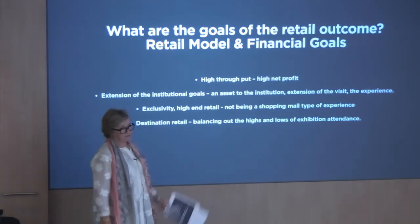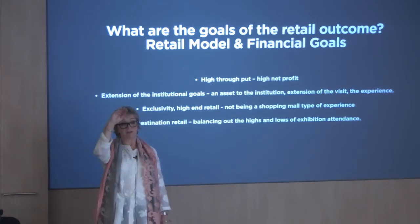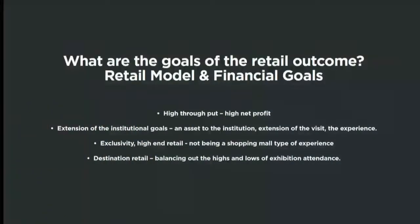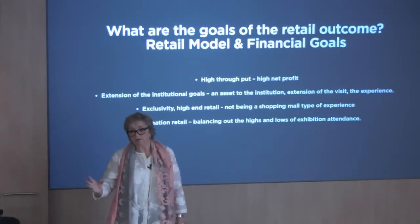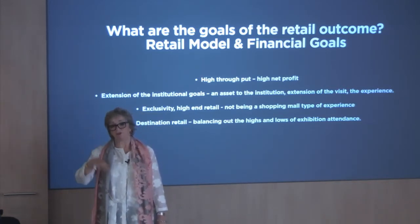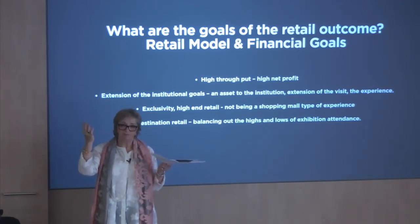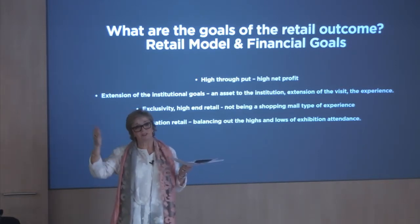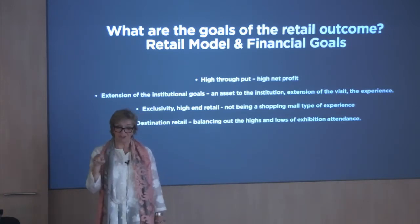And then at the end of the day, to protect yourself from the vagaries of museum attendance, because museum attendance goes like this. You have an Ai Weiwei exhibition, you have a Warhol exhibition, you have an esoteric exhibition from somewhere that attracts 10,000 people maybe, as opposed to 100,000 or 200,000 people. So one year your attendance can be 500,000, the next year it can be 700,000, the next year it can be 300,000. As a retailer, how do you protect yourself from that?